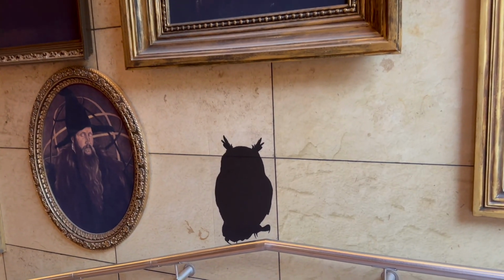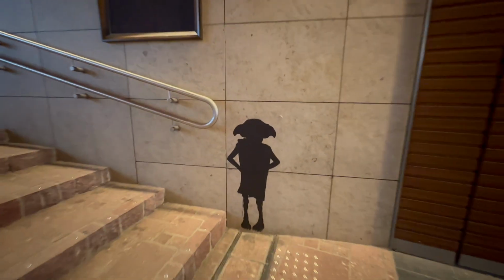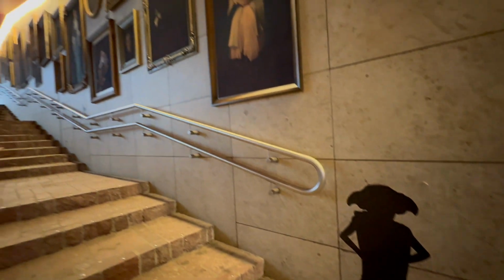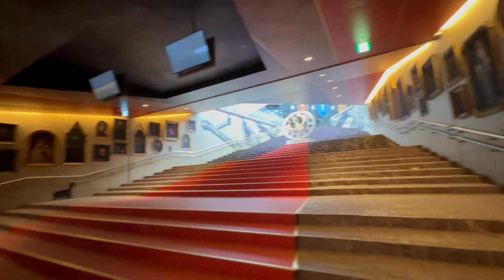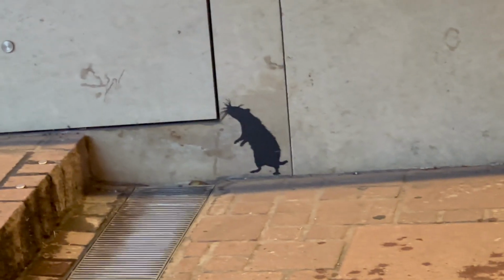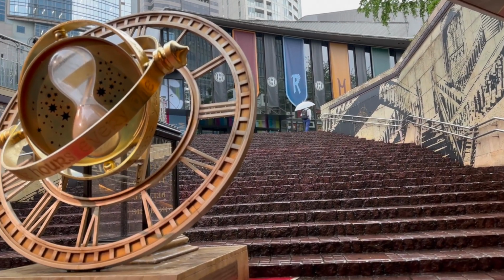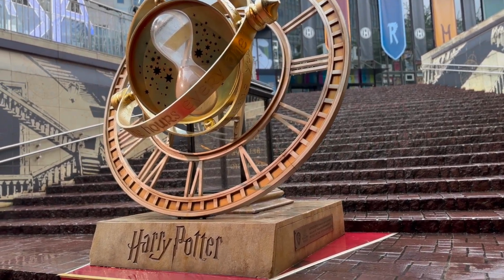We found Hedwig. Now where's Dobby? Oh, there he is. Here's Dobby, the little house elf, hiding over here in the corner. Oh yeah, there's his grumpy cat right there. The rat found him. This exhibit is supposedly temporary as they ramp up for the Warner Brothers studio tour opening this summer at the former Toshimaen amusement park.